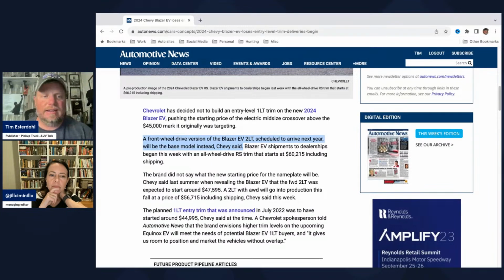And they did not say the starting price for that nameplate. But yeah, instead of 45,000, it's now 60,000. Well, no. The 2LT, as you go into the next paragraph, says it's about $48,000. Yeah, it could be. It was expected to start at 47.5. Siri just really doesn't understand anything this evening. Sorry. A 2LT with all-wheel drive going into production this fall at a price of $56,715. The planned 1LT was supposed to be $44,995.